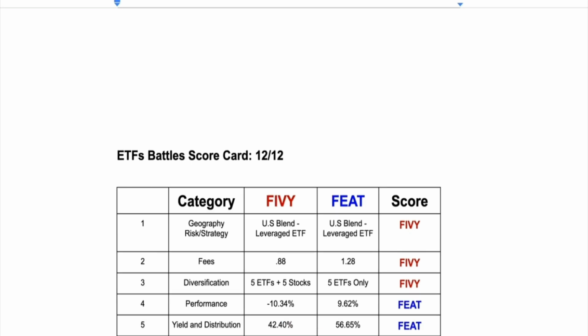The fifth category is going to be on yield and distribution. FIVY, so far, the yield that it has right now is 42.40, and this is based on the average or the distribution they just paid. And FEAT is going to be 56.65. So, of course, when it comes to distribution and yield, because this has paid more and also has a higher yield, FEAT is going to be the winner right here.